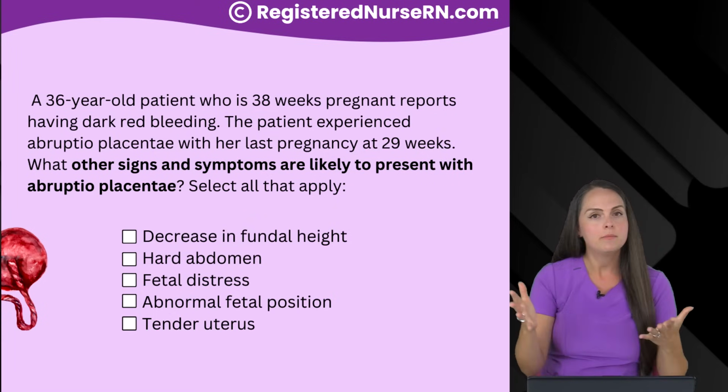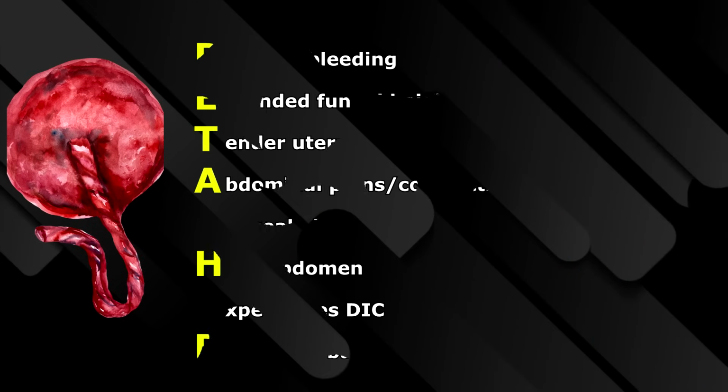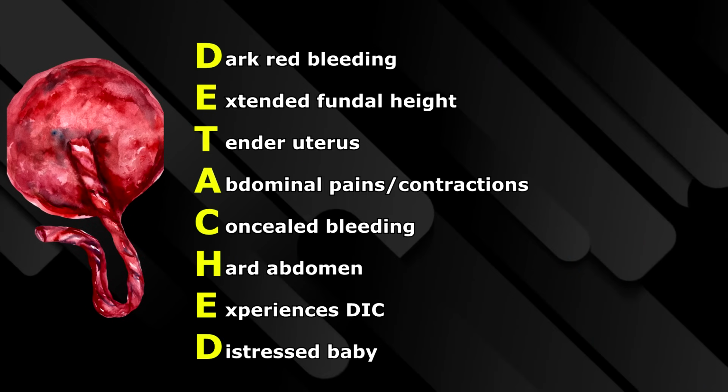So with this, you want to remember how the patient is going to present. And remember this mnemonic I created called DETACHED. So D is for dark red bleeding. E is for extended fundal height. This is going to be for concealed bleeding.